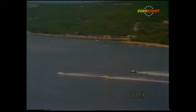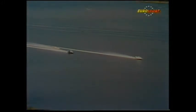Elliott nearest the camera, Kronegard on the far side, and that looks like Walush of Germany in the bright green boat running fourth. But this is Anders Andersson straight out into the lead. On a short course like this, the start is very important round the first turning mark. Kronegard on the outside, Elliott very neatly through on the inside. Walush of Germany in the bright green boat, but it's Anders Andersson, Patrick Kronegard of Sweden second, Andy Elliott of Britain third.